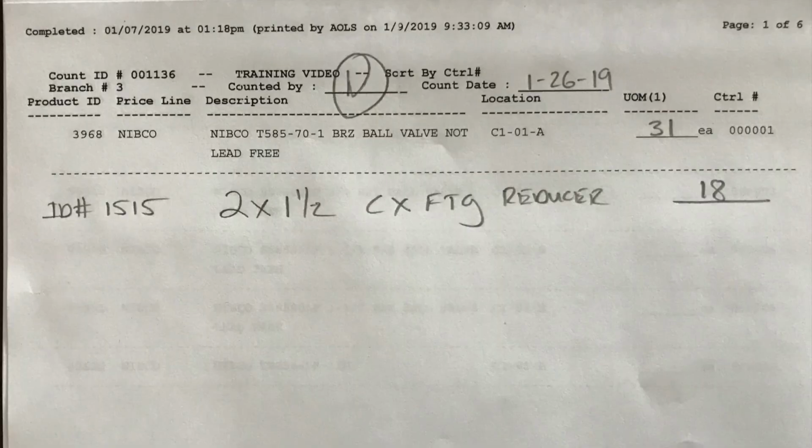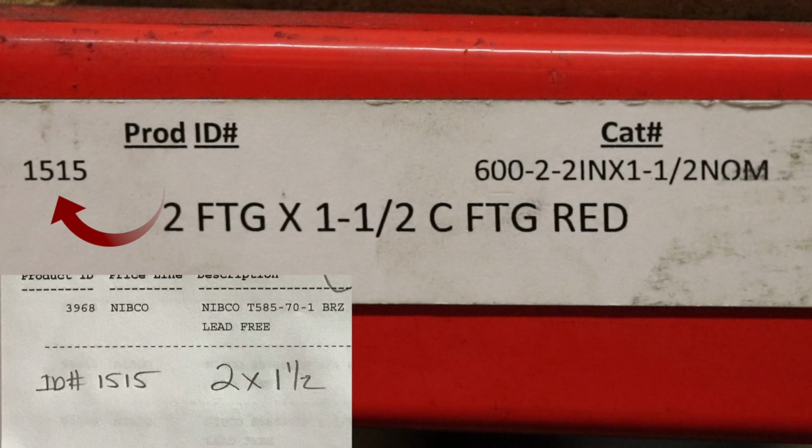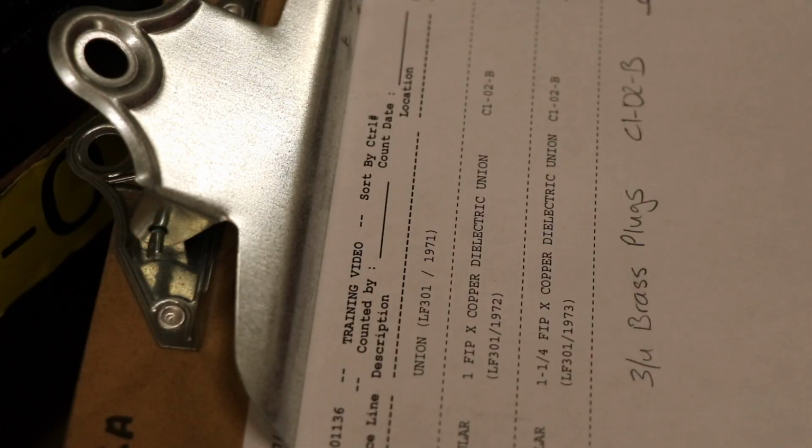Make sure anything you write down is clear and legible, and if possible, incorporate the product ID from the shelf. Remember, the person entering the item probably didn't count it and may not know the product. Are you getting your name on all your sheets?